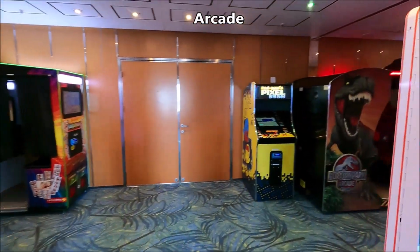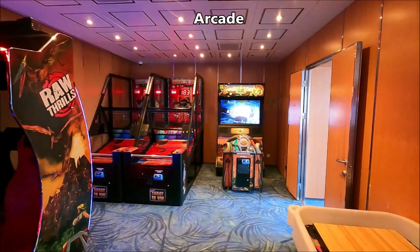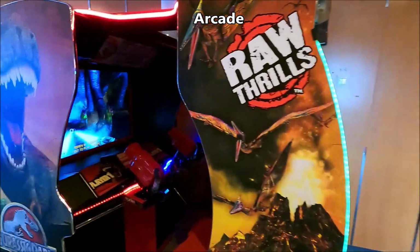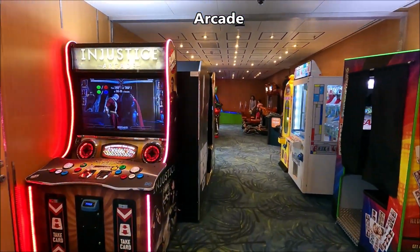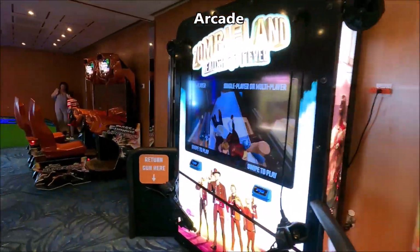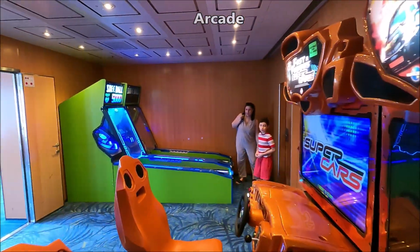And on board, they also have an arcade here. So this is where you can come in and play some games. Looks like they got some big buck hunting game. They got where you can shoot basketballs. They got this Jurassic Park game. They got an Injustice, looks like a fighting game. A photo booth, a place where you can get a Margaritaville cap, play some more games. And then down here at the end, they got skee ball as well.